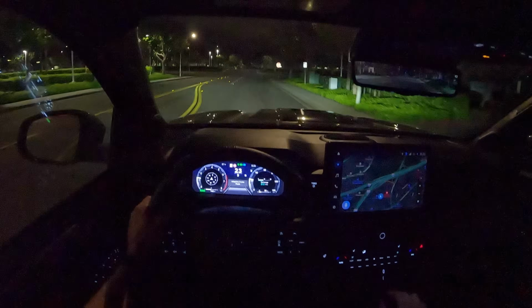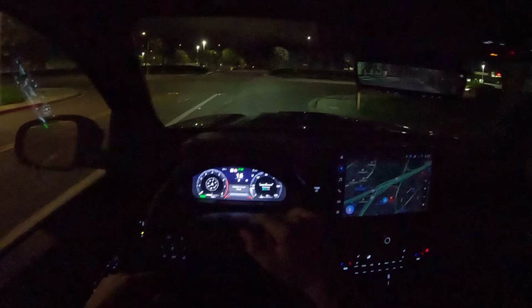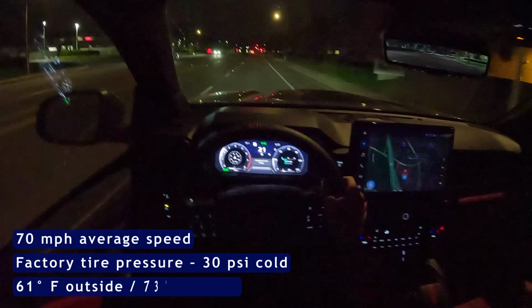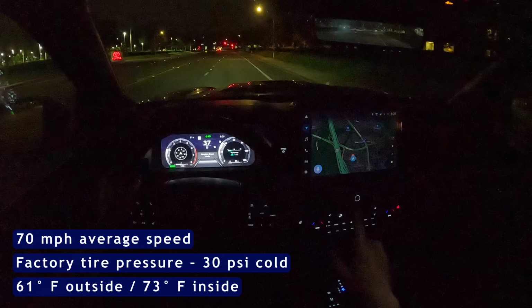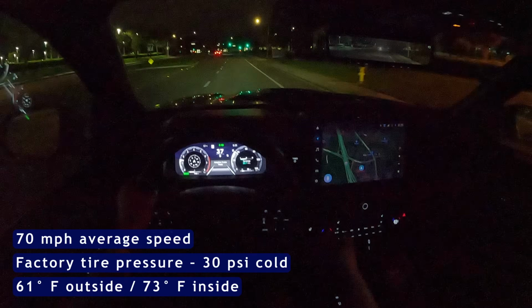So in order to test that out, we're going to head over to the gas station here, fill up, go out and do 100 miles, come back, fill up at the same pump using the same 3-click fueling method, and get a result. Now, a few things to note for tonight. Outside temperature is 61 degrees Fahrenheit. Our tire pressures have been set to their door placard 30 psi cold, and we're going to run the climate control at 73 degrees auto. Might as well get that going right now.